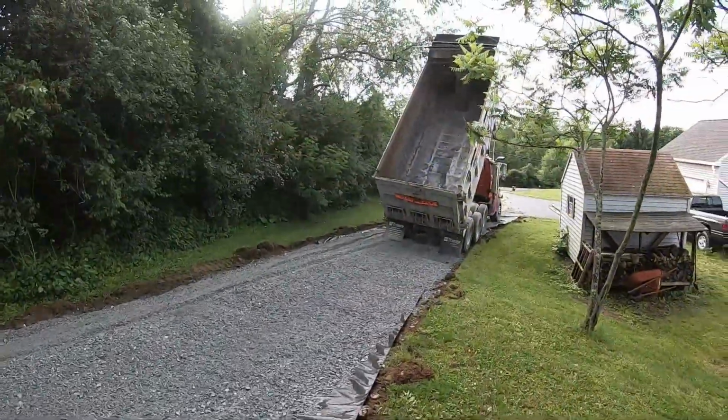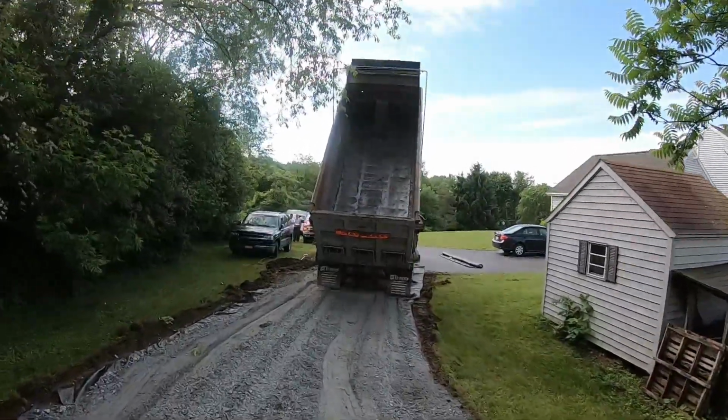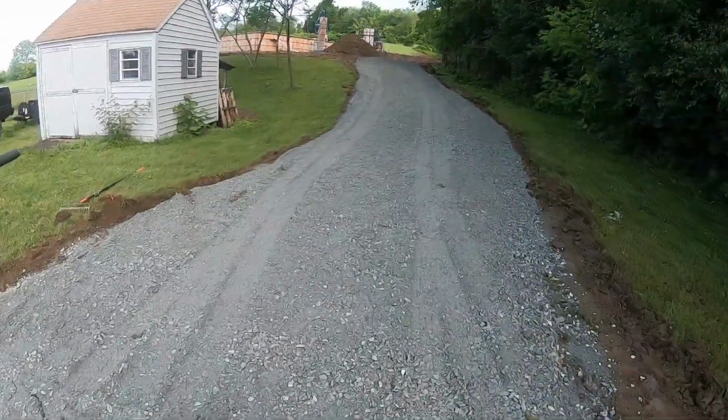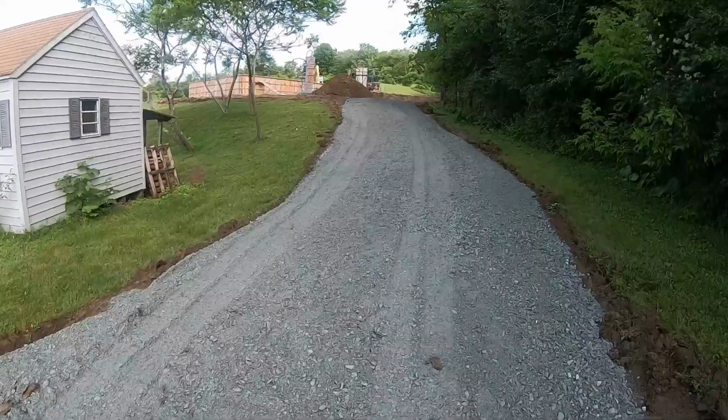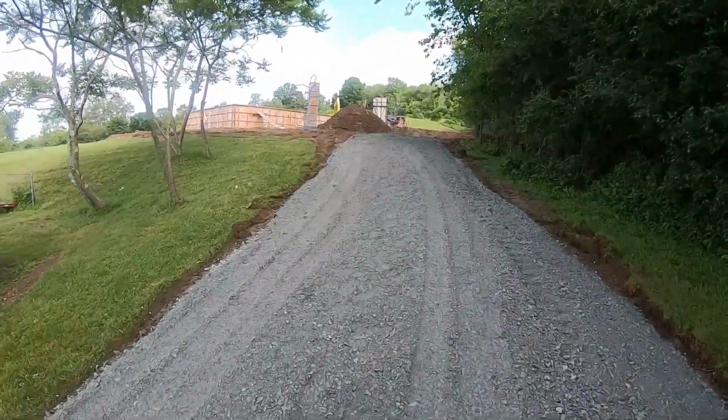How you tailgate spread. Steep incline. Good job, Mike. All right guys, we got a rough hit on the crusher run. It's in just so the pump truck could sit right here. He could pump the rest.